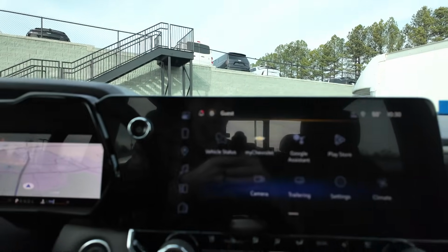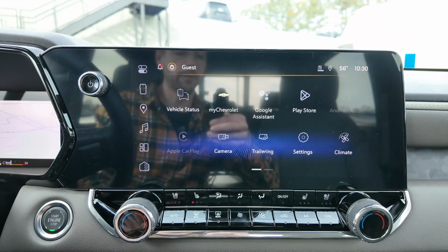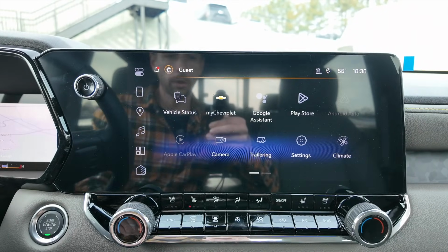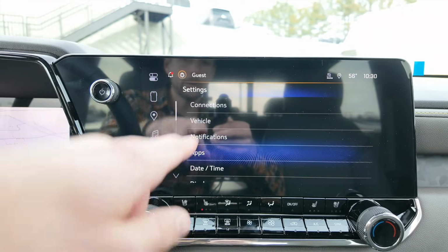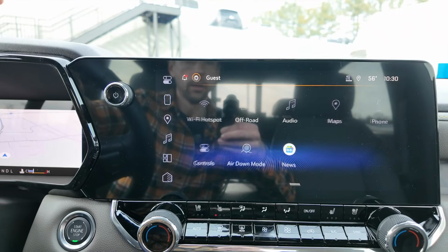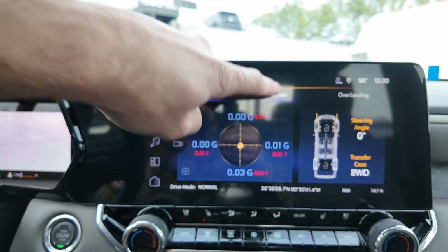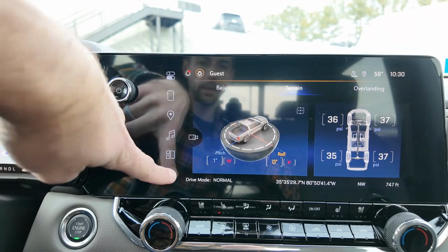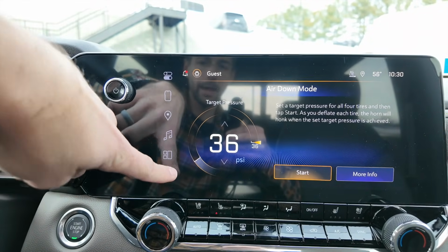And then as we work our way to the infotainment system, you have a lot more that you can go through. Everything on the left side is going to be fixed as well. So when you push on home, you get to these icons here, where you have your vehicle status, Apple CarPlay, Android Auto. You have different settings that you can go into to configure this as needed. And you can even swipe over for a few more. You can get into the off-road pages, so that way you can monitor all of this information. You do have a few others that you can look at as well, depending on what you would like to see. And there's also an air down mode, so you can use this to set that up as needed.